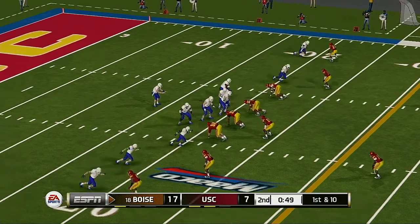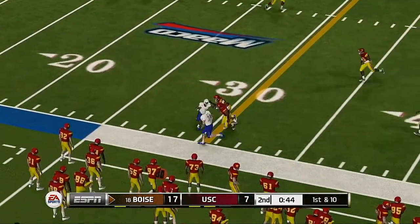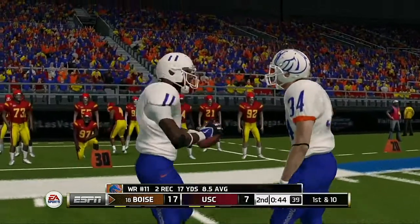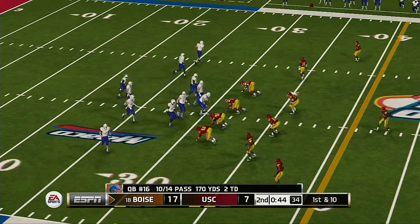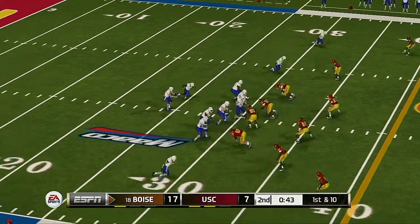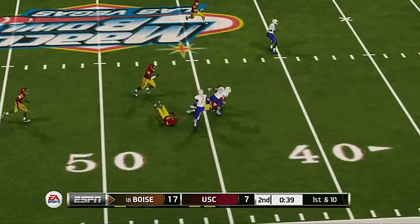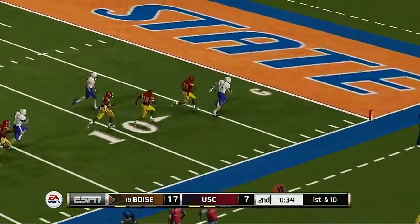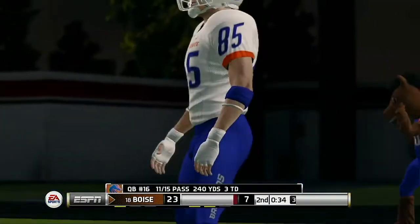Empty backfield, quarterback in the gun, 5 wide receivers. Makes the catch, and look out. And he's shoved out of bounds at the 30-yard line. It's first and 10. Ball on the 30. The Trojans saw one of their top players going down earlier, but it looks like he's going to be able to get back in there. He might have a chance. For the 20. For the 10. Touchdown, Boise State.